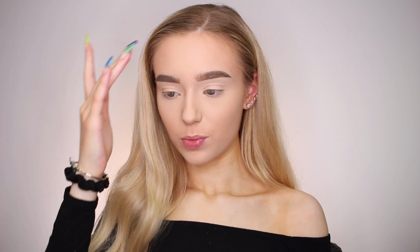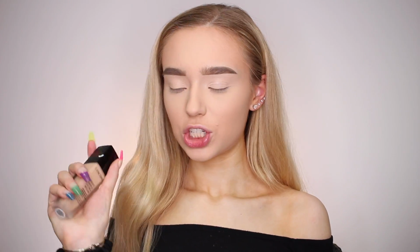I stopped using my Benefit Professional Pearl Primer just because I noticed that I didn't really think it made that much of a difference after a while. I'm not sure exactly why that is, but anyway, I don't have any pore filling primers. This foundation just hides my pores a little bit, but I swear on absolutely everything, it looks like this sponge made my pores look even smaller.